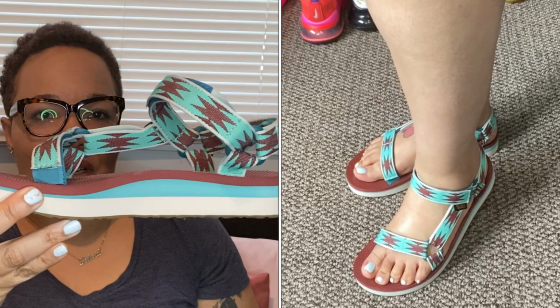It has a little bit of a sole. I do like a thicker sole sandal. This is really comfortable, cute, casual. You can get away with this with a lot of things. So I like that. I'm into the casual sandals. In the summertime, I like to be cool and casual.